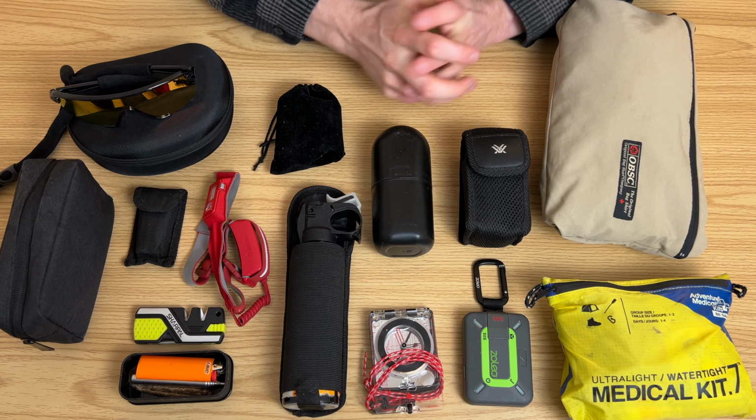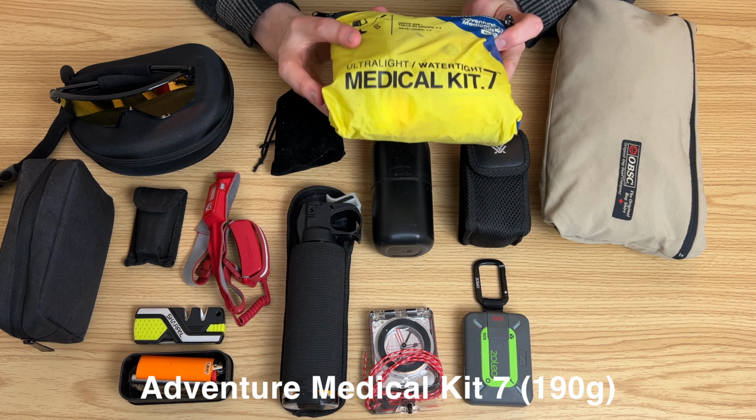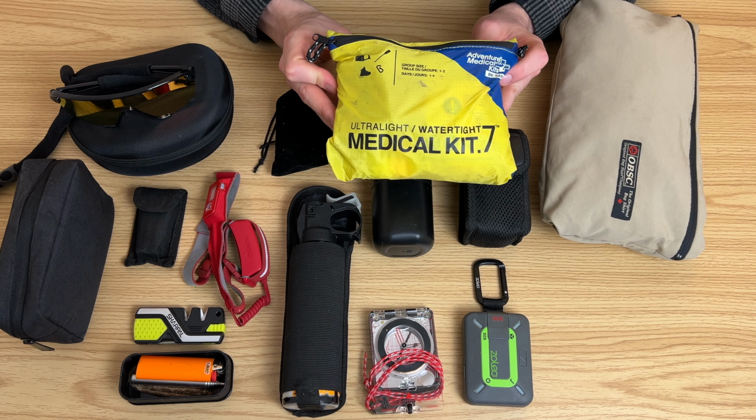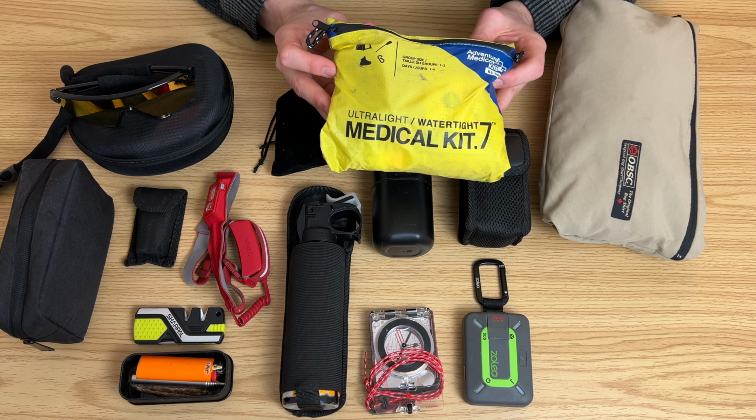Next up, I'm going to talk about my medical kit. So this medical kit is made by Adventure Medical Kits, and it's called the Medical Kit number 7. I'm not going to go into detail of every item that's in here because I know there's a lot of other good videos out there that do that, but I do want to just cover off a couple of items that I've added.